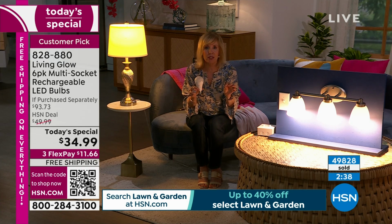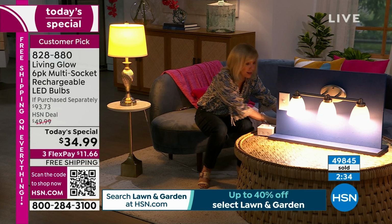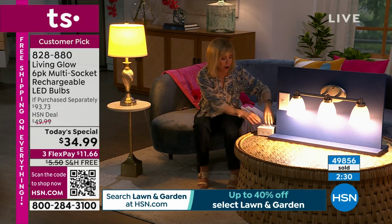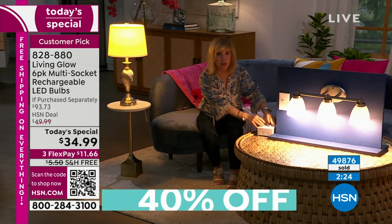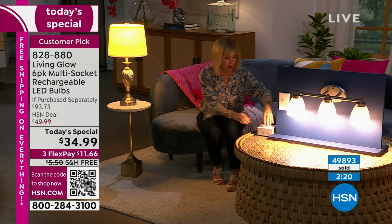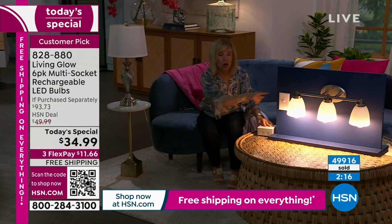The big deal about these, it has a built-in battery, so when you lose power, I'm gonna show you again. This is a regular bulb in here. These are the Living Glow. 1, 2, 3. Power goes out at home, your Living Glow will come on. Each bulb has up to 6 hours of light. I'll show you again, regular LED, Living Glow, power goes out, 1, 2, 3, out, Living Glow comes on.